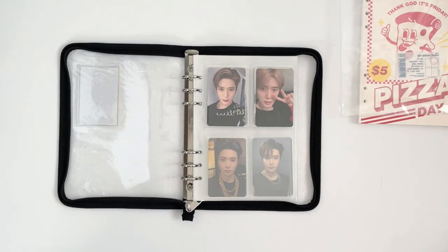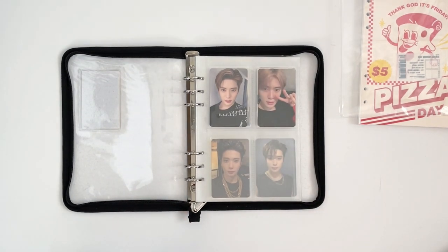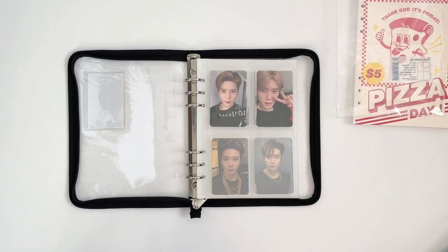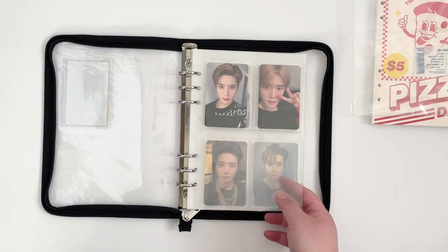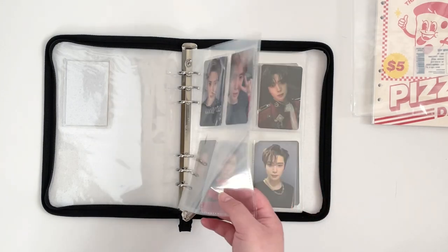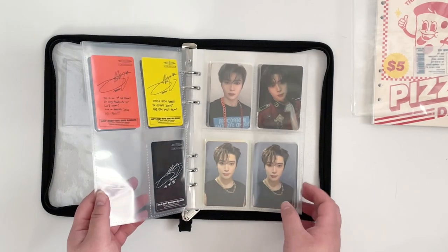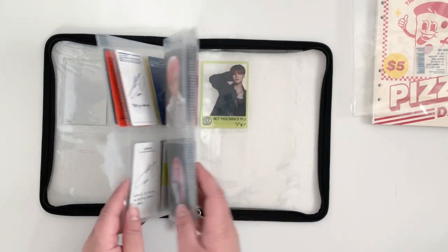Putting away all my cards into the sleeves. So here's a quick flip through. I don't have all of Jeno or Jaehyun's cards. I'm slowly just taking my time collecting all the cards. I left some spaces, but eventually when I do get their older cards, I'll probably just move things around. So this placement isn't permanent.